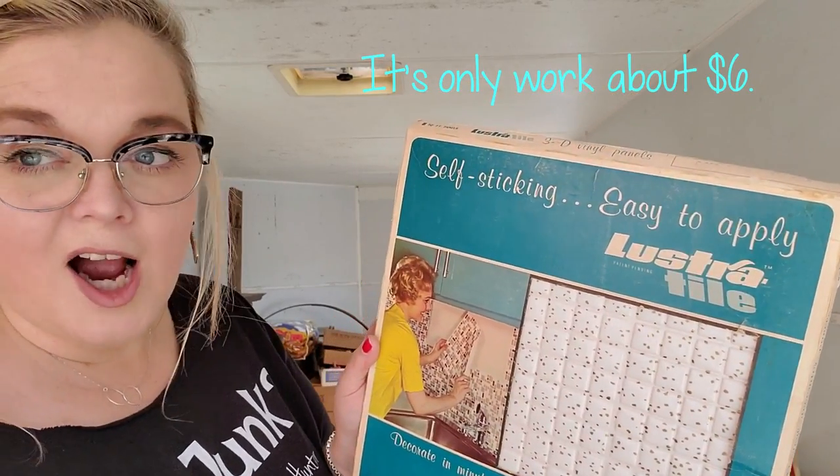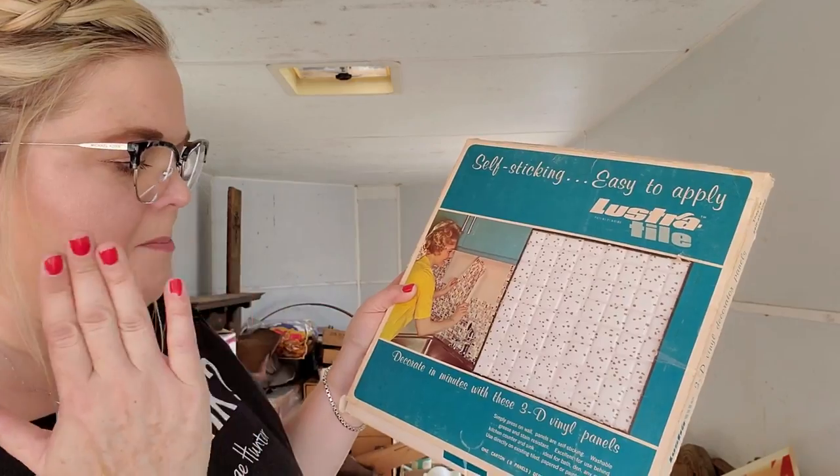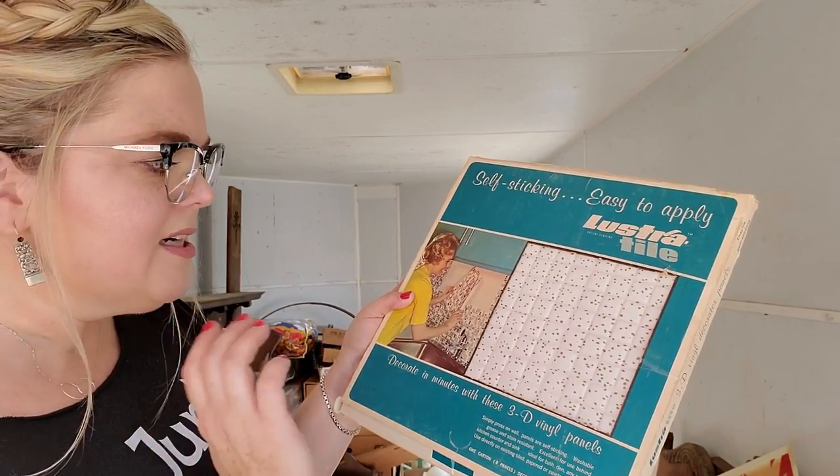Like this. I don't know if this is worth anything. And this, now the bread box I'll sell in the shop. This is something that I will sell online. It's probably not worth much, but it's just neat. It is this Lustra tile, self-sticking, easy to apply. Decorate in minutes with these 3D tile panels. This is like, I guess, new old stock, or someone bought it and it was just left over. They didn't end up using these.